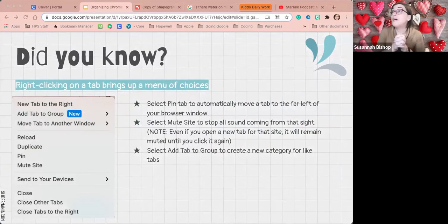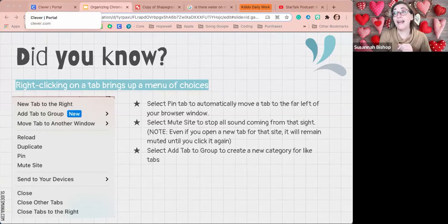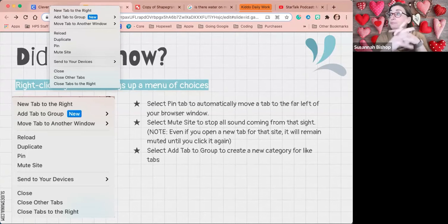Okay, so what you can do is pin a tab. I personally have my Gmail, my Drive, and my calendar pinned open on my main screen. You guys are looking at my second monitor right now, but on my main screen, I have those things pinned so they are always there in the top corner. You can also mute the site and you can select add a tab to group. So anytime you move your mouse over a tab, you can right click on it. If you're on a Mac, it's the control click and a menu will pop up. So you can automatically add new tabs either way that you want.